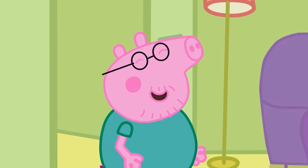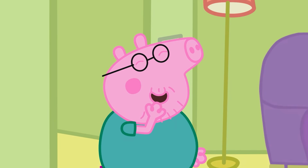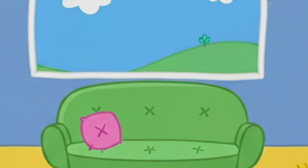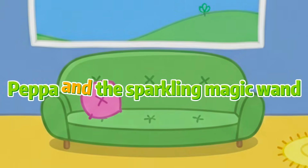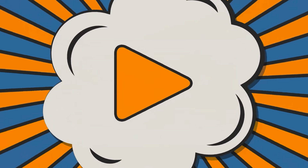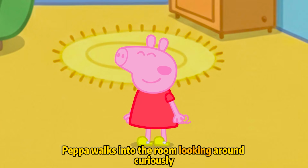They try each sweet with sparkling excitement. Huh? Daddy Pig walks in, and Peppa and George happily run to share the tasty treats with him.